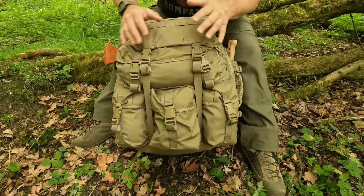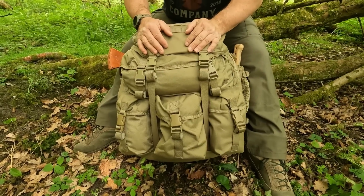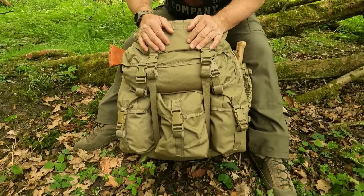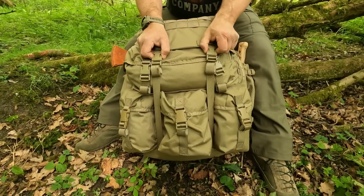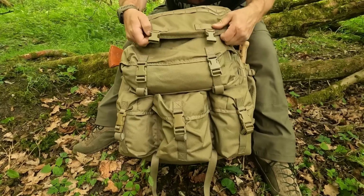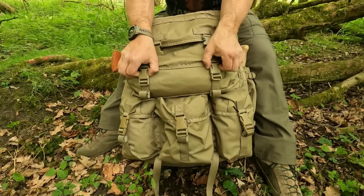On the actual front of the Bergen then, there's lots of great organisational pockets on it. So it looks a little bit reminiscent of the old Alice pack that you might be familiar with over in the States. So I'm just going to pop open the main top flap then to access all these pouches so that those straps are out of the way.